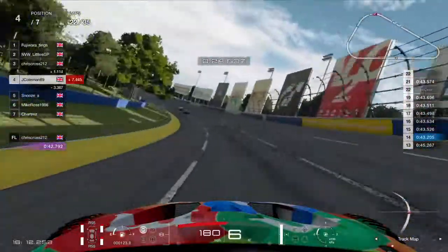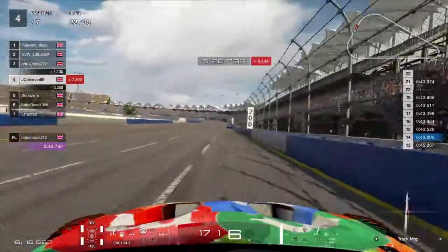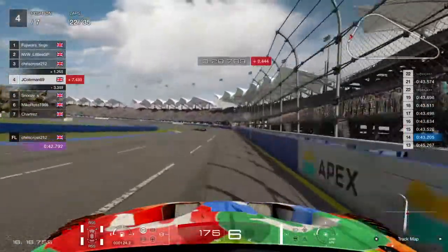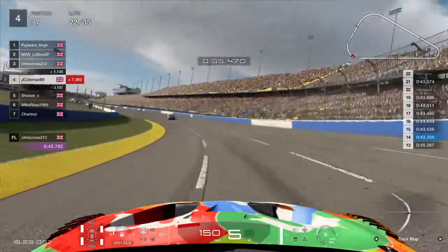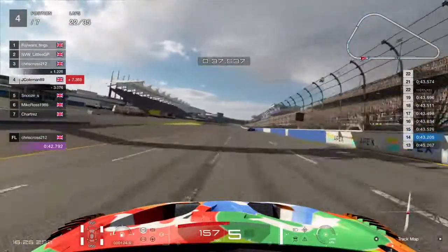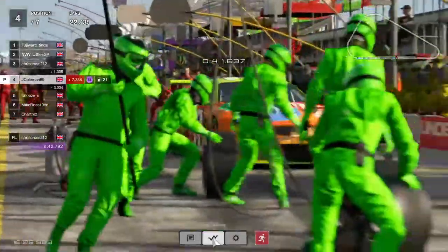Just cannot get close enough. He's got to stay neat and tidy. Doing that won't help. See, the gap just goes up by a couple of tenths straight away. He's got to keep it tidy, Jimmy, and then you can gain on him. But oh, he's going to the pits. Okay, here we go. Jimmy's pitting.